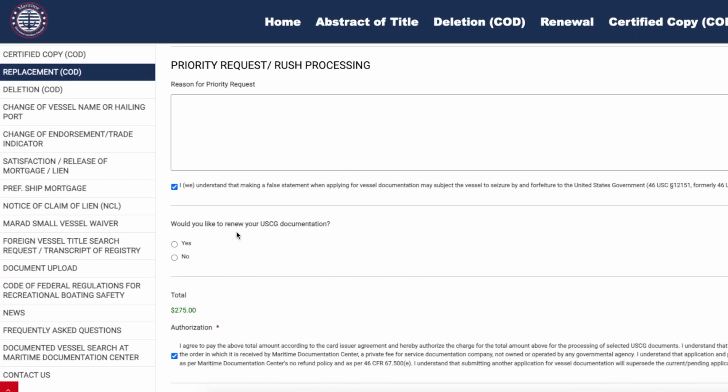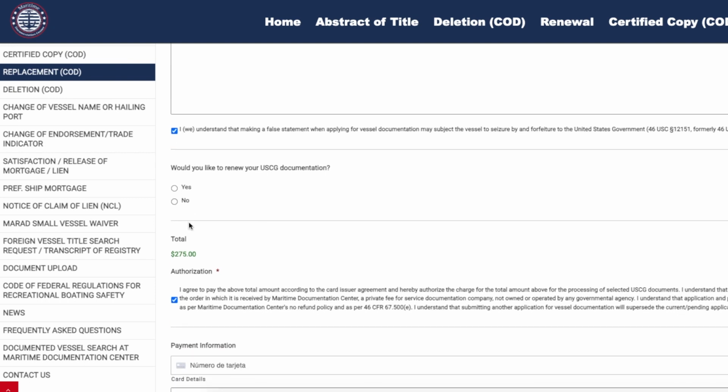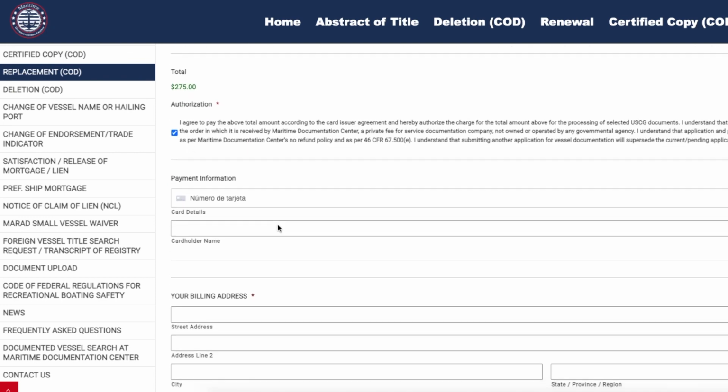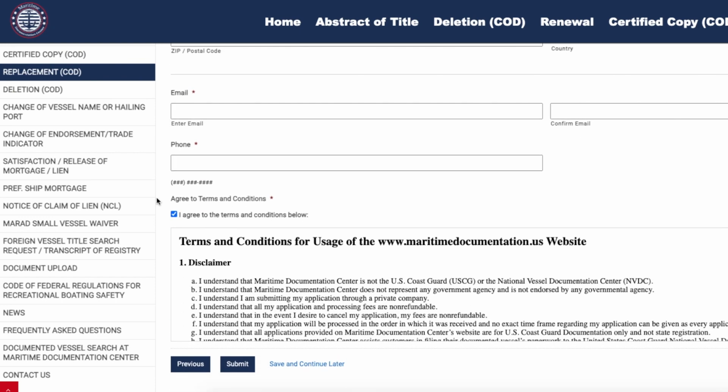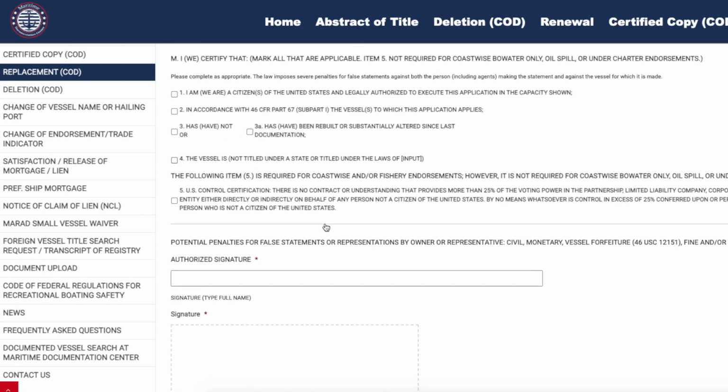Remember, our site does much more than make it possible for you to apply for these replacements. You can also renew your documentation through us. You can get a certified copy. You can apply for your initial documentation. You can choose an abstract of title, which gives you more information about a vessel you may have your eye on.